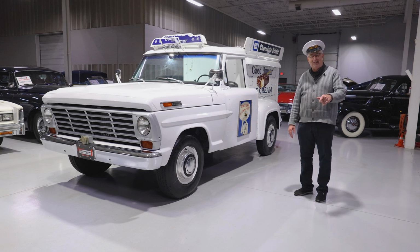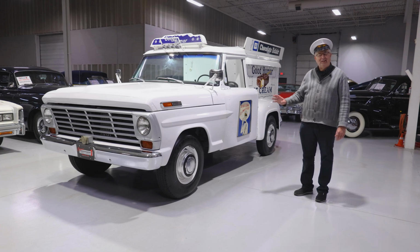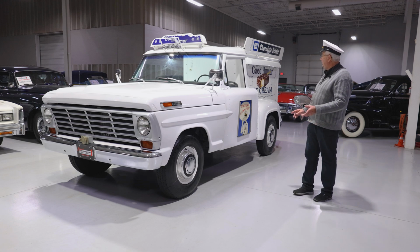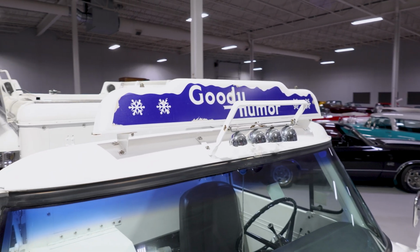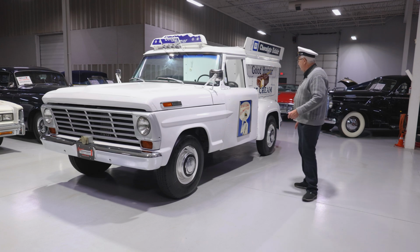Needless to say, I always think about it, you probably didn't see an ice cream truck driving too much in the winter months. I don't remember any of those, so it probably preserved itself very well. But yes, it's got all the bells and whistles on it, the little bells. That's probably the thing I remember the most, hearing the bells ringing and you go, oh my goodness, the ice cream man is on his way. But let's take a look at the inside.